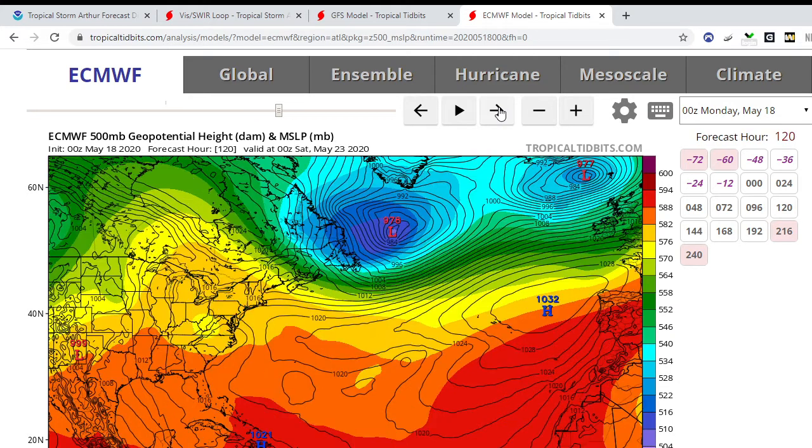Let's go to 5 days out just to take a look at what's going on. Yeah, you can see that the high pressure is all the way over here. Got the high pressure all the way down here in the Caribbean, which is weird because I never see highs that low before. This is going to be a pretty interesting setup for the hurricane season this year.